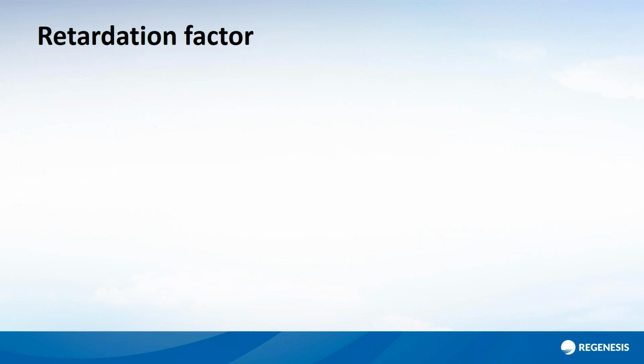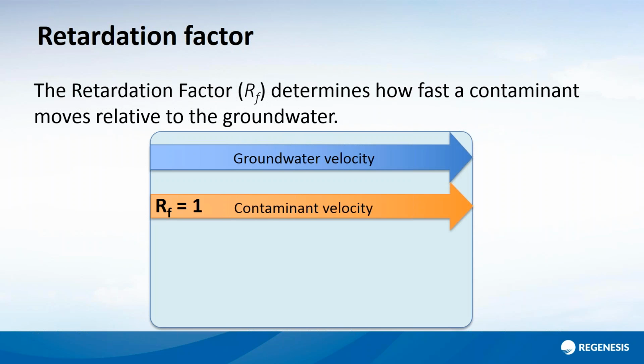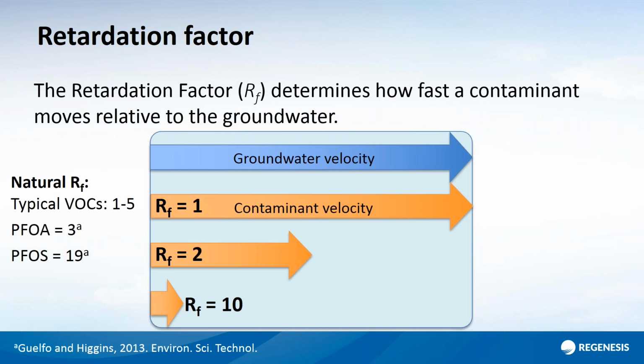So taking a step back, just thinking about what exactly that retardation factor means. It's how fast the contaminant is moving relative to groundwater. So when you have an RF of 1, you have no retardation, so the contaminant's moving at the same rate as groundwater. If it's 2, it's moving at half the rate, and if it's 10, it's moving at 1/10 the rate of the groundwater. Some of the typical retardation factors that might be observed for VOCs and also PFAS and PFOA are somewhere in the range of 1 to 20, again, with normal FOC type values that you would encounter in the subsurface.